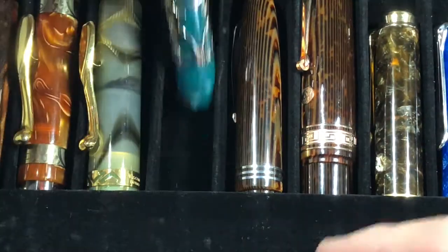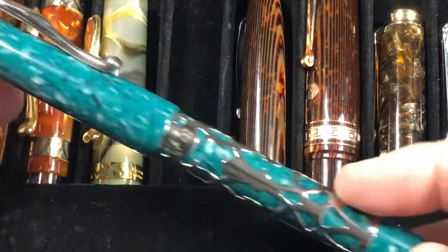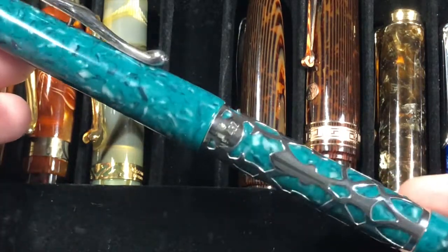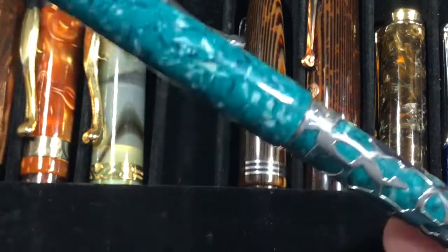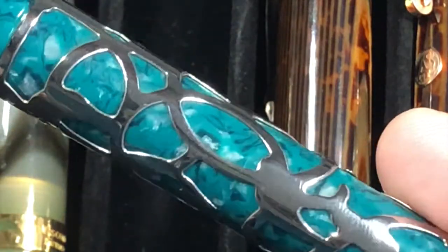And the Visconti Uffizi, which has a sterling silver overlay here on the body. This has a broad nib. It's a green color, sort of. It's got quite an interesting pattern of flakes in the material, but it's a lovely pen, and you can see here the sterling silver overlay is just stunning.